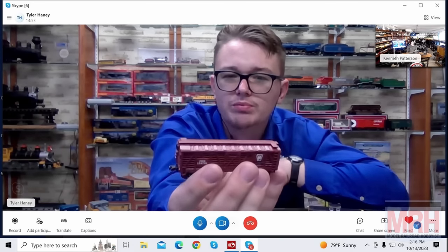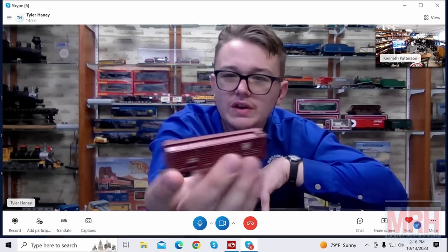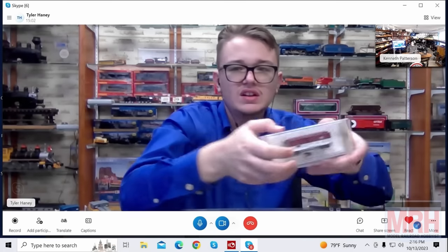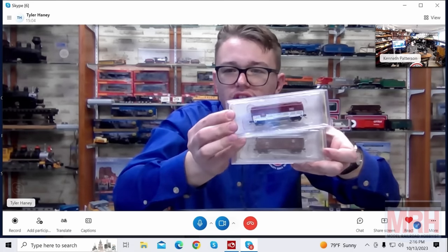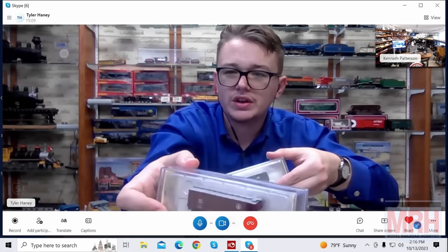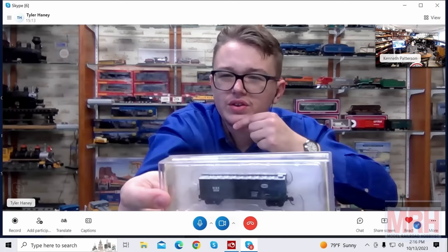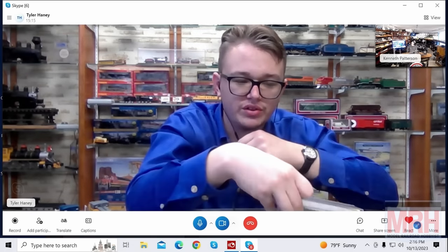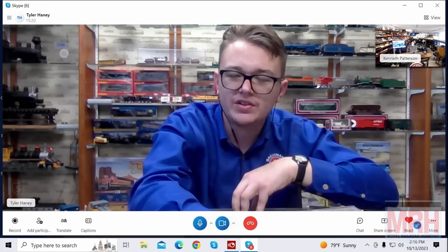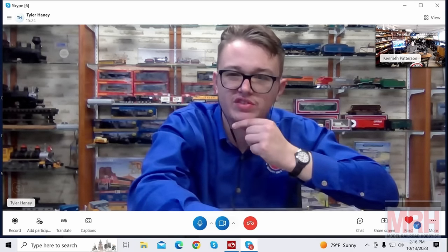This has been upgraded with body-mounted couplers, and we've got four paint schemes. We've got the Pennsylvania here. We have Canadian National, and we have the Baltimore and Ohio, nice, sharp looking with the silver roof. And New York Central as well. Animated stock cars and regular stock cars are all here. Or I guess these are new arrivals, not back in stock. They're in stock for the first time.